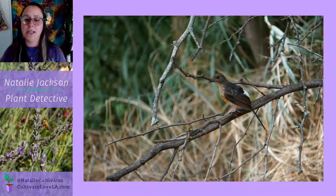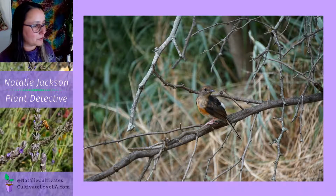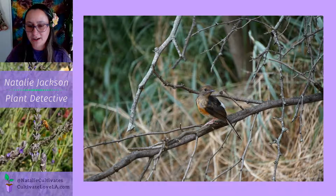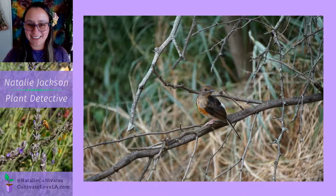And this bird is a white-rumped shama, and it was very curious. It was just on a branch while I was walking through the Koko Crater Botanical Garden, and it just kind of looked at me. It wasn't really scared of me. And just posed for a couple cute pictures.